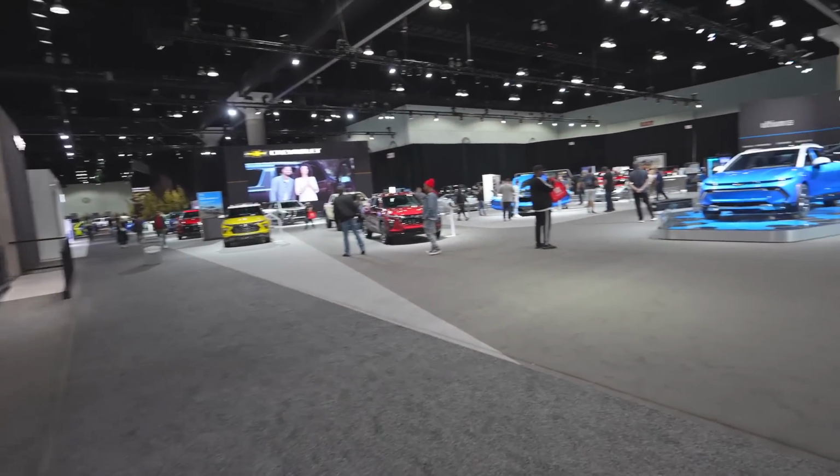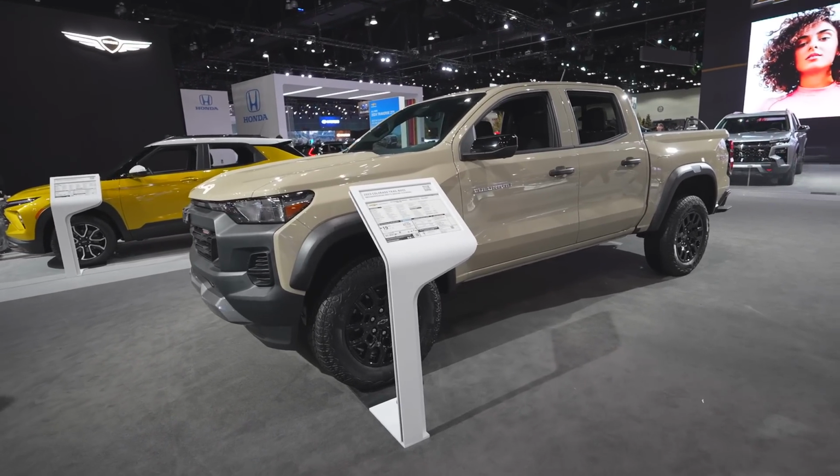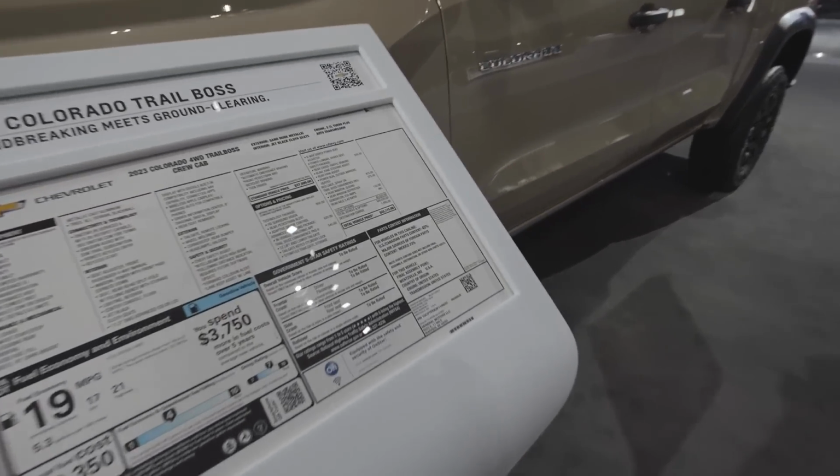Well, these are the Colorado versions. Let's look at the Chevrolets. So here's the Colorado Trail Boss. Now, this is a truck I actually passed up on, in my opinion, just for the price. I mean, let's see the price of this one right here.